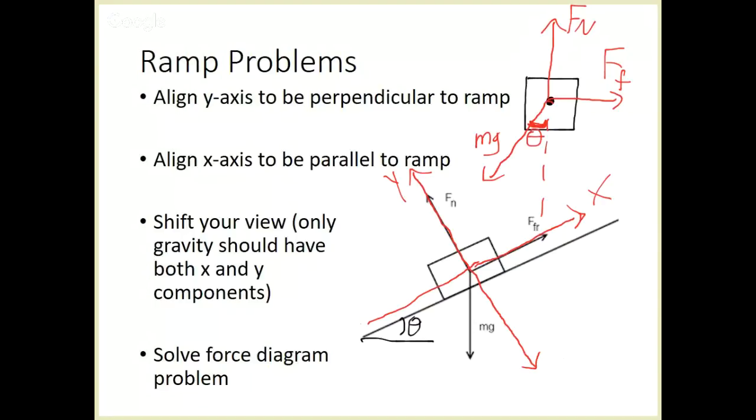From there, you can break your gravity vector into its y component. And if this thing's not accelerating, then this y component and this y component had better be the same. And get your x direction. And if it's not accelerating, this x component and this x component had better be the same thing.